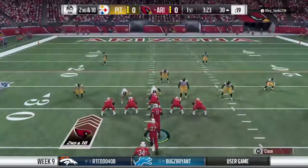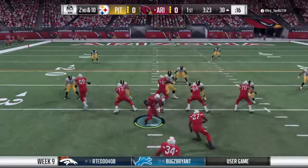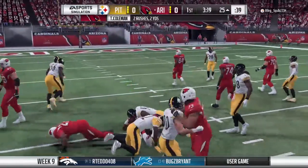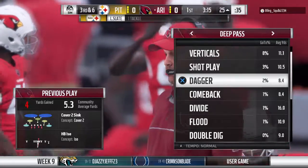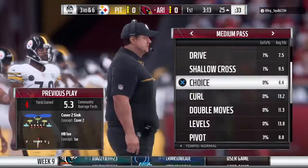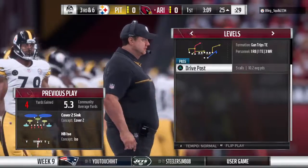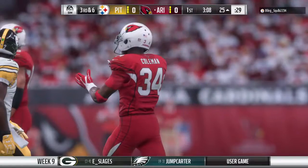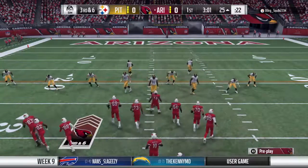Now it's second down. This is Coleman. And he'll be brought down at about the 25 after a pickup of 4. That second down play call was not to pick up the first down. It was to accomplish what they did to get them into a manageable third down because they had an incompletion on first down, so they were behind the sticks, so to speak. They needed to make up some ground, and they did. 7th play of the drive upcoming here on 3rd and 6.